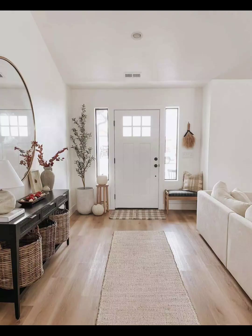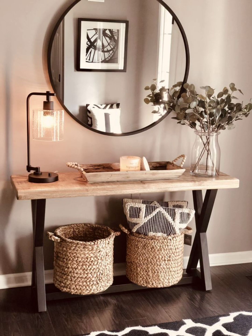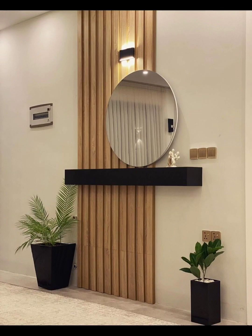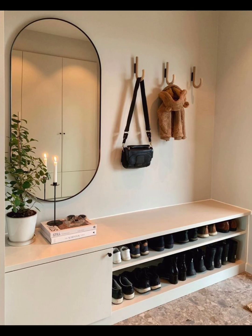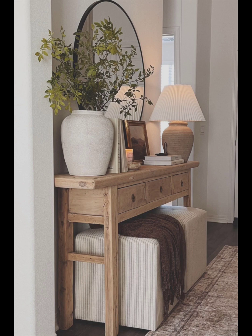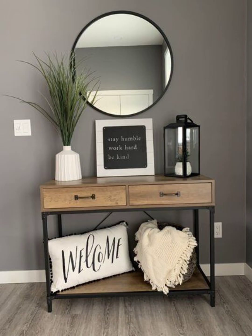Today we have got something super exciting for you. The hottest entryway decorating ideas for 2024. Whether you are a minimalist, a plant lover, or someone who loves a pop of color, we have got you covered. Let's start with keeping things simple.